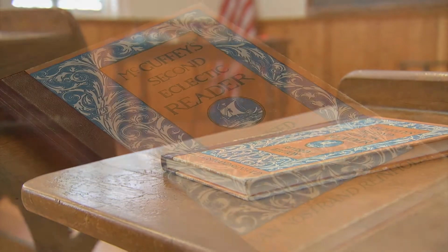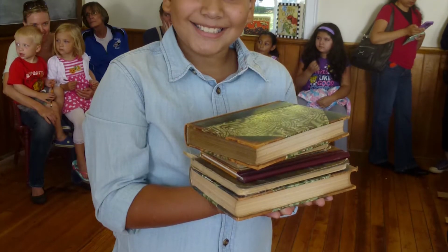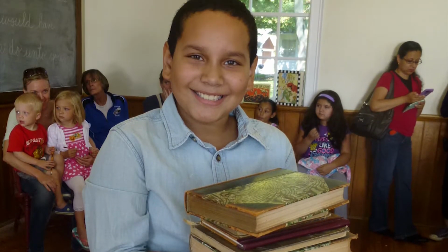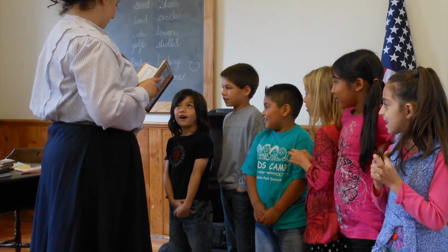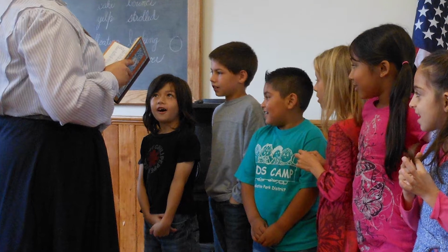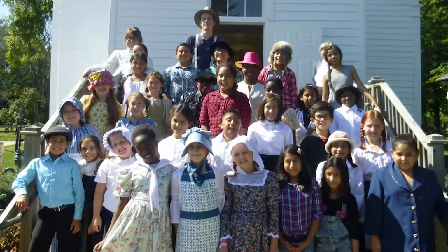Participants use slate chalkboards and McGuffey readers for the day's lessons. And children will be asked to follow proper classroom etiquette. Reading, writing, and arithmetic are all practiced, and students can test their skills during an old-fashioned spelling bee. And of course, no school day is complete without recess, featuring games of the early 1900s.